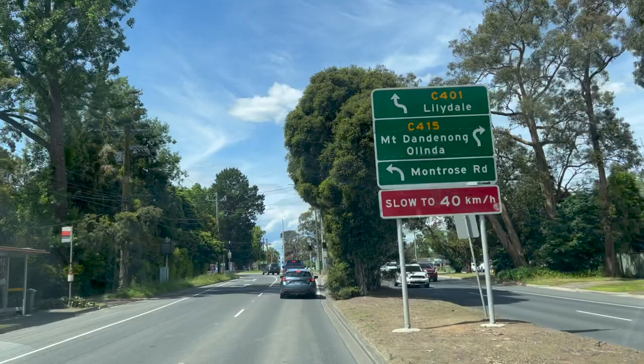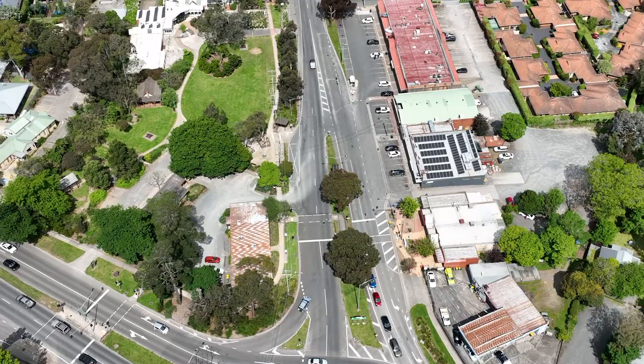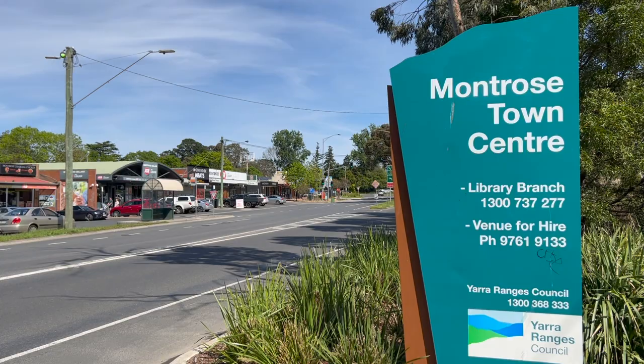We're heading to our starting point in Montrose, a suburb 33 kilometres east of Melbourne CBD. It's got a population of 6,900 as of 2021 and a variation in its altitude from 91 metres to 324 metres.